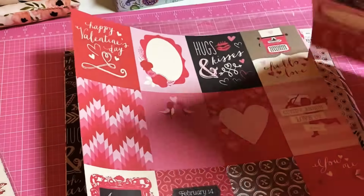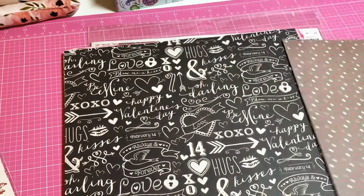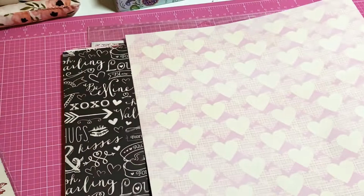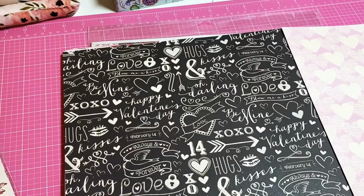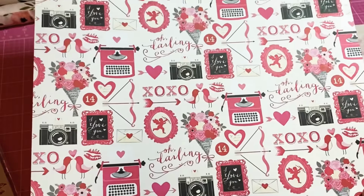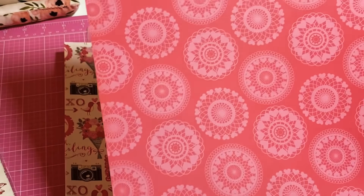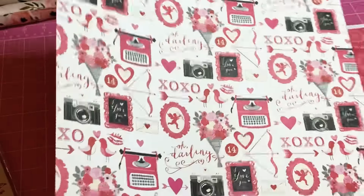Okay, looks like we have two sheets of those, and there's the back. And we got this black and white. That's really, really pretty. Oh, I love the back look. That pink right there is almost the color of my wall, but a shade lighter. This one is absolutely beautiful. Oh my goodness. That is so, so pretty. Oh my. I love the back. It's gorgeous. I'm excited. I wish the whole pack was just this.